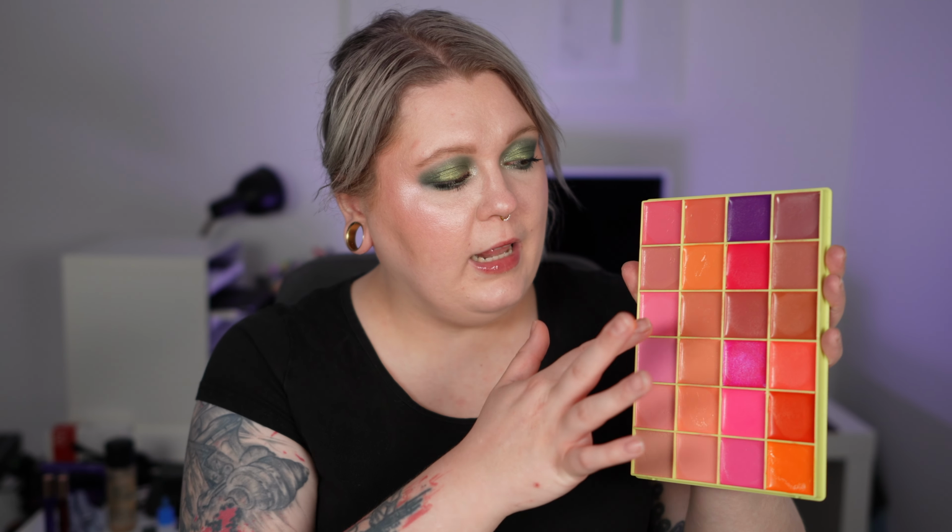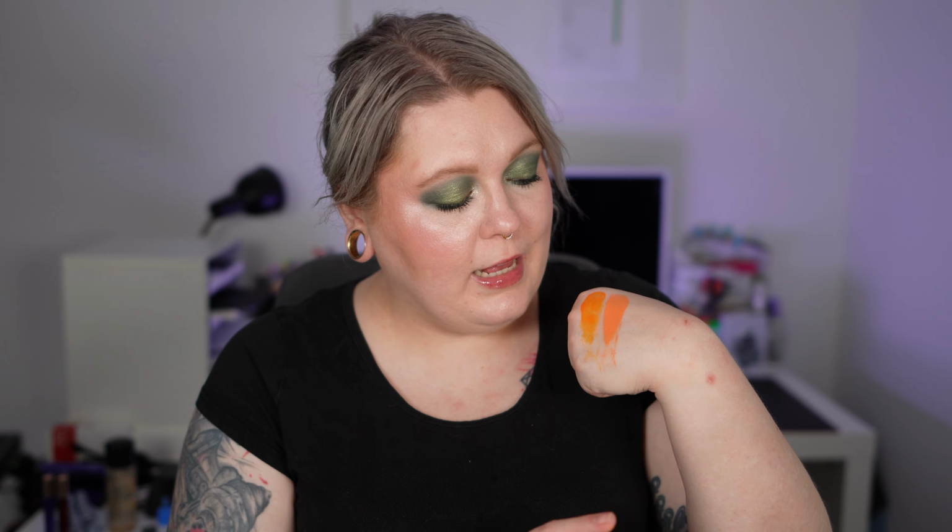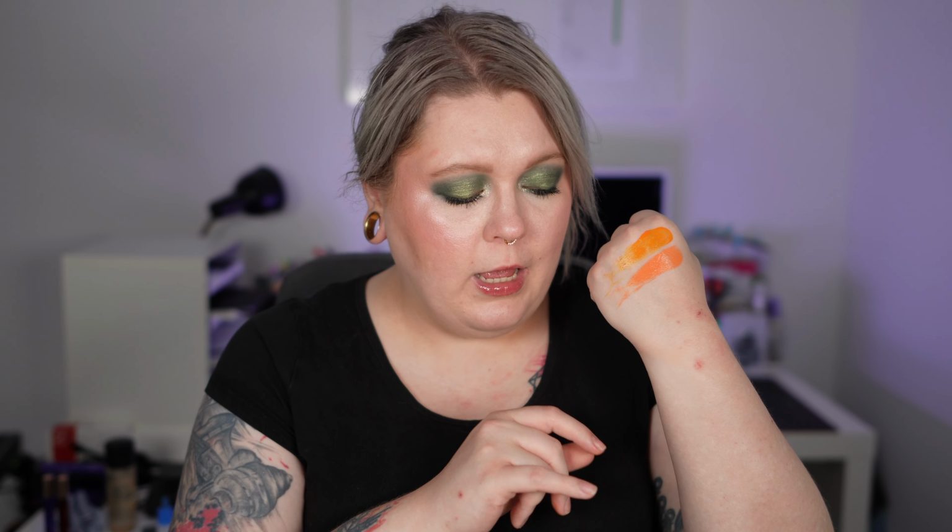And for the longest time in the journey with this palette, I thought that my second least favorite shade, Nancy, would be the worst. But you know what? Compared to Mango Daiquiri, Nancy is a friendly little bitch. Nancy is a shade I see myself not wearing alone, but I see myself using this to mix in with another shade to create something very, very cool.